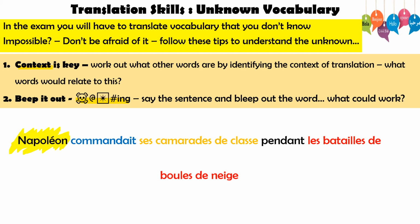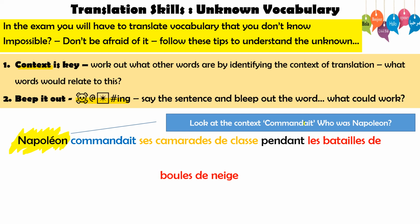He was a soldier who rose up the ranks and eventually became the emperor in charge of the whole of France, the ruler of France. So that's the context with Napoleon. Commander ses camarades de classe pendant les batailles de boule de neige. Right, so the rest is unknown, but from the context of Napoleon, let's work it out. Commander, imperfect tense.